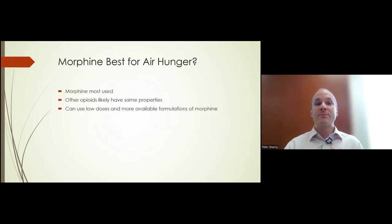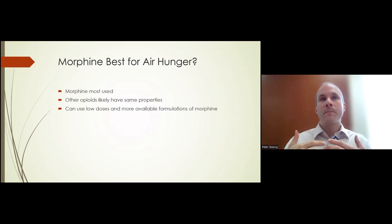All right, is morphine the best option for air hunger? Was a question that we received, and I would say that it's the most used, and it's the one with the most literature behind it. Other opiates probably have similar mechanisms and probably could work as well too. But one of the benefits of morphine here is it has so many different formulations, and you can really use low doses of morphine here. You can use the liquid formulation, get down to smaller doses, and they can generally work well for air hunger.